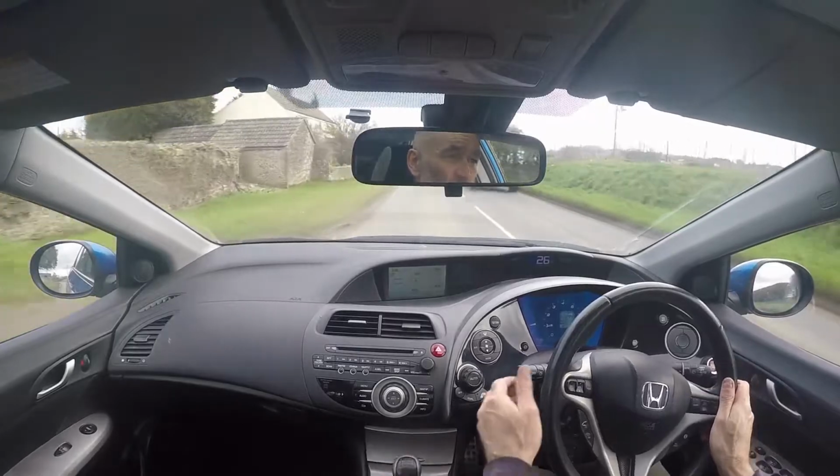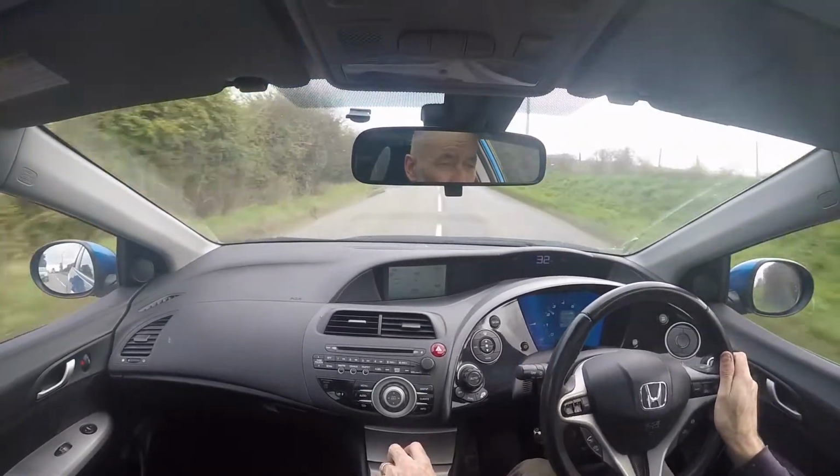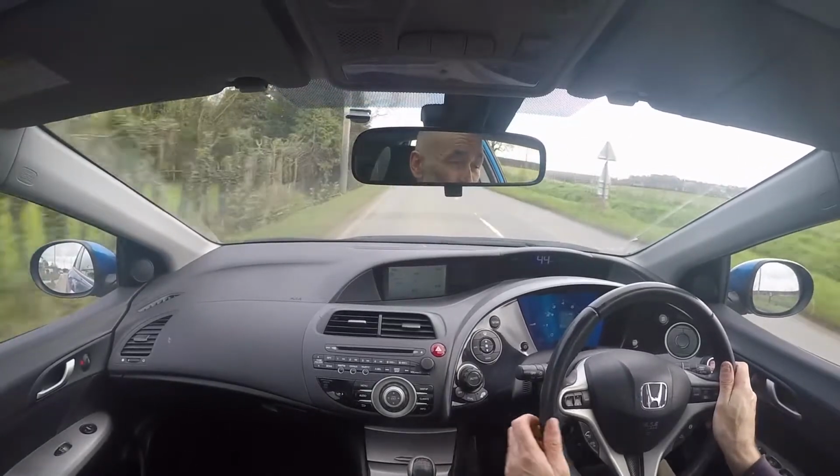Engine then feeds through clutch and into gearbox. Clutch on the car, smooth, positive, bite point where it should be, bites exactly as it should. Gearbox on the vehicle, as I always maintain on these Hondas, I think it's absolutely brilliant.